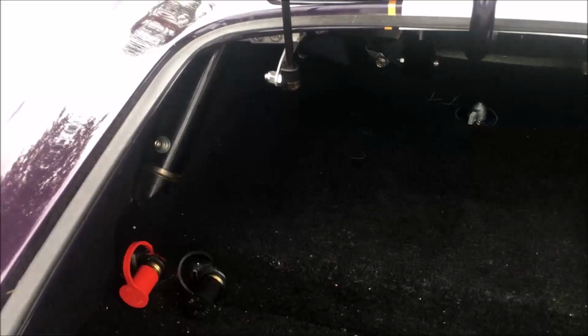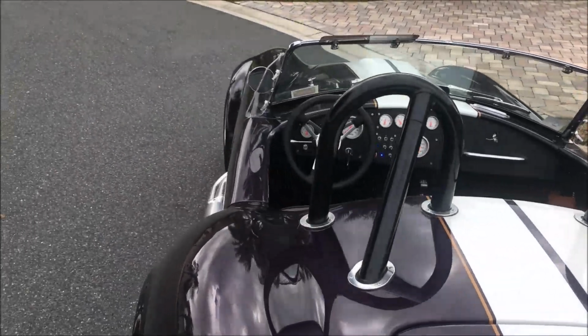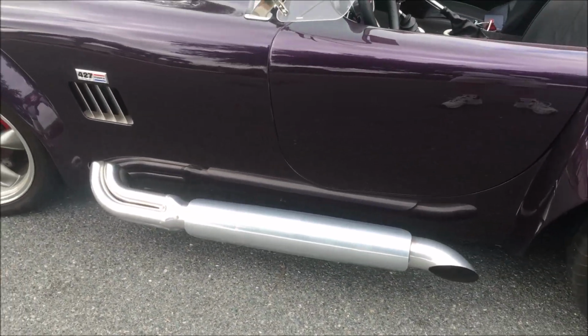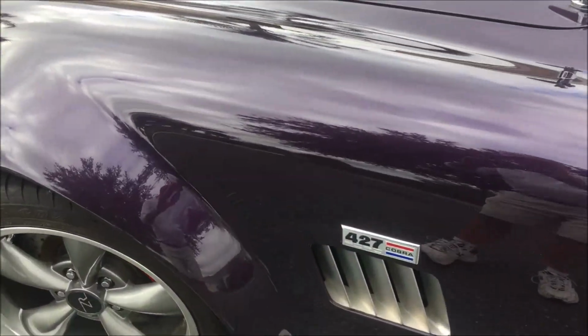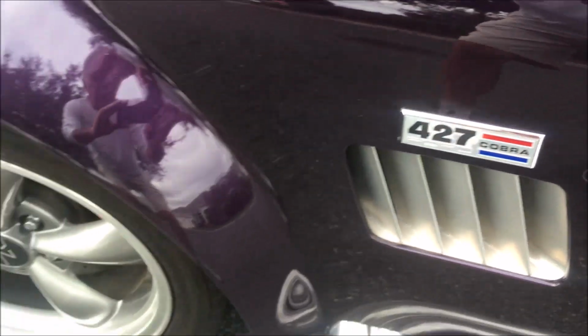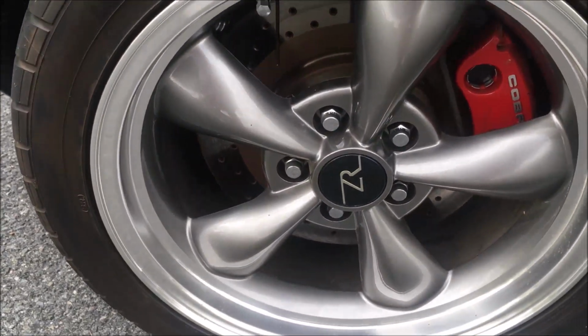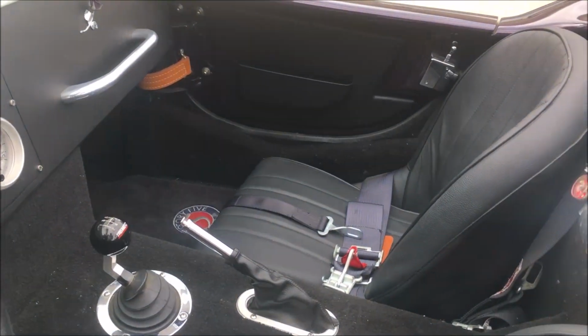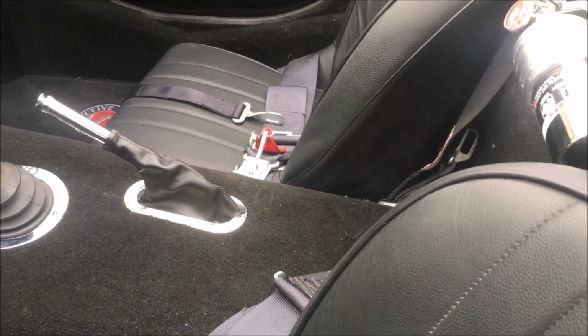I'll lift this up here. Nice and clean and tidy. You do have a kill switch right up in there. Everything I've tried works in them, like new. Dual roll bars. The factory style side pipes with burn guards on them. Obviously four-wheel disc brakes all the way around. Nice car. I just dusted them off. They need vacuum. That's the only thing I can see that it needs.